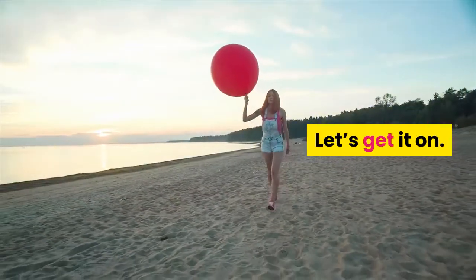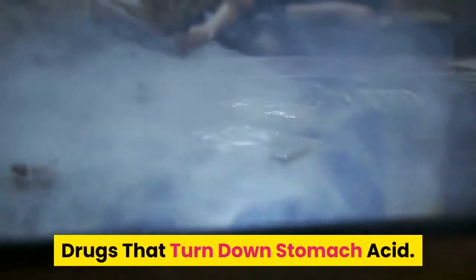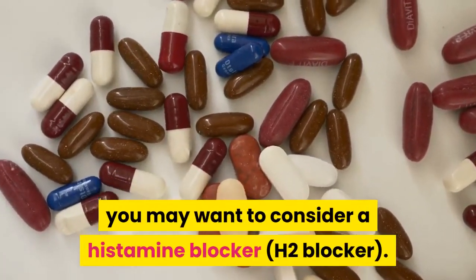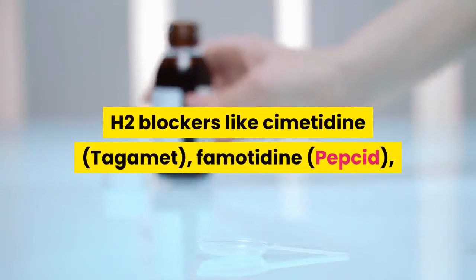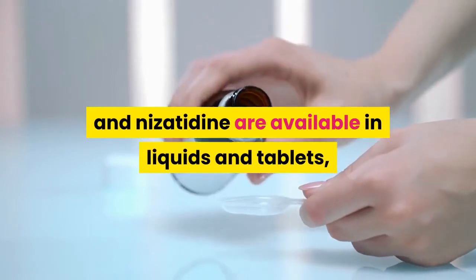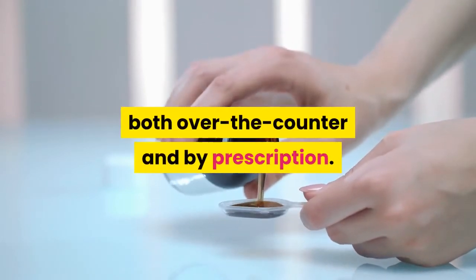Let's get it on. Drugs that turn down stomach acid. If antacids don't help enough, you may want to consider a histamine blocker, H2 blocker. H2 blockers like Ranitidine, Tagamet, Famotidine, Pepcid, and Nizatidine are available in liquids and tablets, both over-the-counter and by prescription.